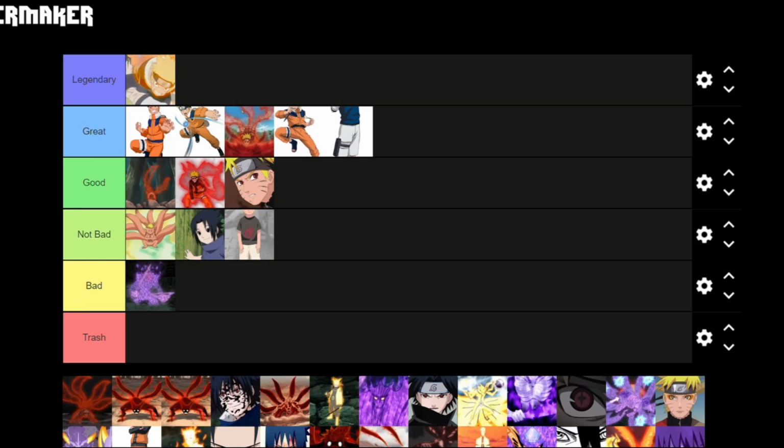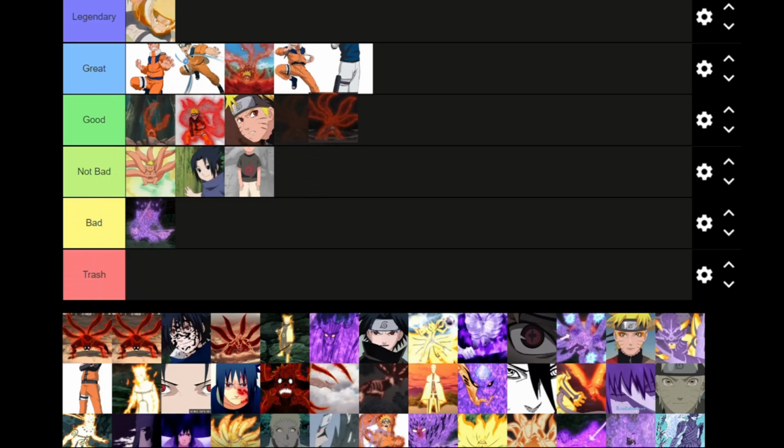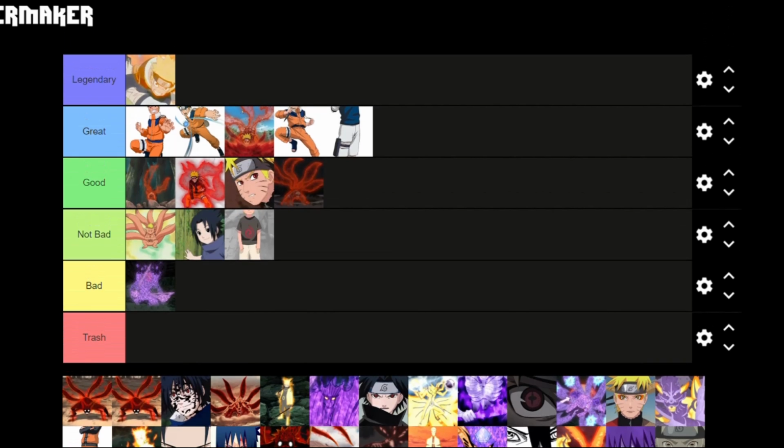It looks very good. This four tails here, it doesn't have as much chakra and impact as this Three Tails here. I think this is a filler scene, to be honest, which I'm not really a fan of, but it's a good design. Nothing against it. Behind this Naruto here, I would say. But anyway, Four Tails Naruto. Four Tails Naruto is great.